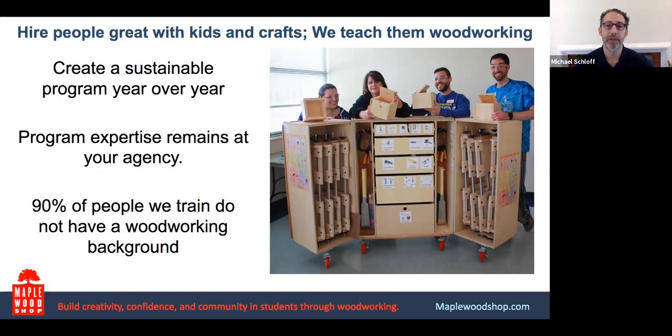If portability is the primary concern, we have a partner down in the DC area, Philly and DC, and they took it to 5 different camps over the summer. So it fits into an SUV. It's something where 2 reasonable people can transport it. So there's always options.